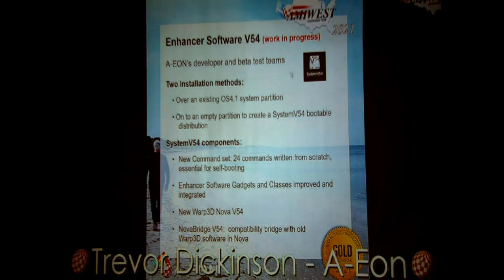Thank you very much. Another thing you heard Matthew talk about in his short presentation was Enhancer Software version 54. Now, I've seen a number of comments about Enhancer 54 and what the meaning of this is. First of all, there are two installation methods. You can install Enhancer 54 over your existing AmigaOS 4.1 system partition, just like you can with Enhancer. So there's no real difference on that basis. You can install it over the top.